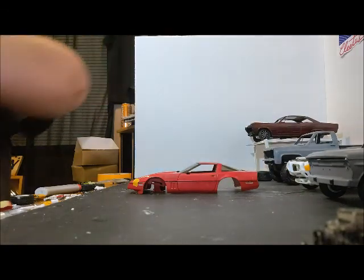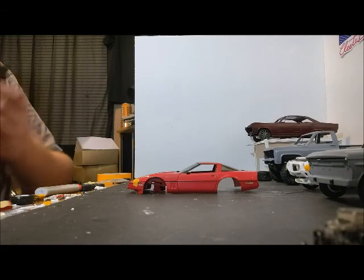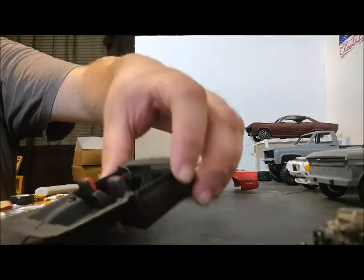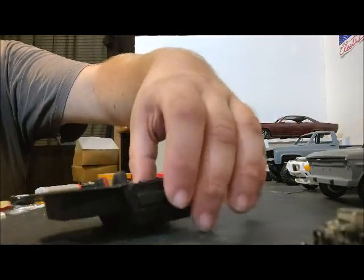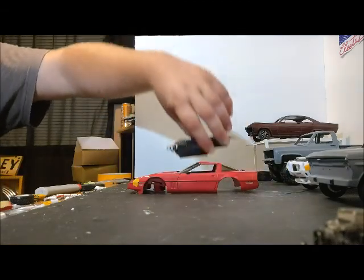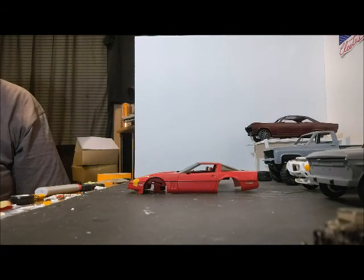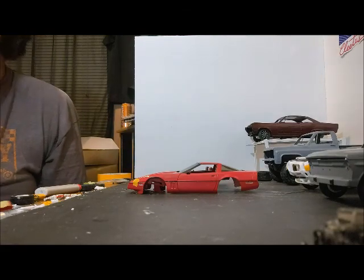The body's done. It's just mocked up with the bumper right now. The interior bucket is pretty much done. It's got seat covers. The real car had these red seat covers, so I just painted them to match. It's just easy to do that. And then the kit is a little bit awkward to mock up. Basically, where the engine sits, it also holds the front suspension.